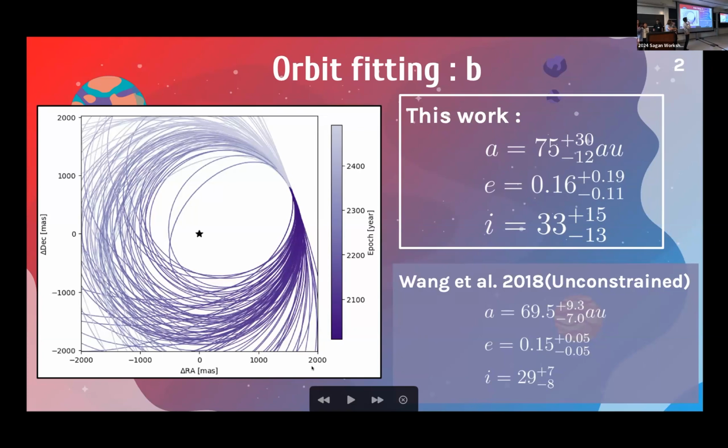So we used the numbers from Wang et al. 2018 to compare. We also used their total mass and parallactic angle. And we see that we have a semi-major axis of about 75 AU, plus or minus quite big numbers, but it still matches fairly well with the paper, with similar conclusions for the eccentricity and the inclination, within a good margin of each other.